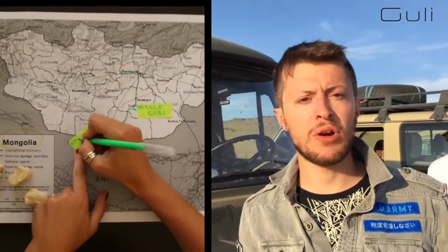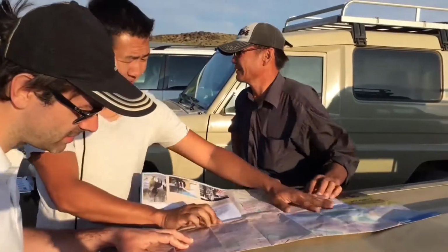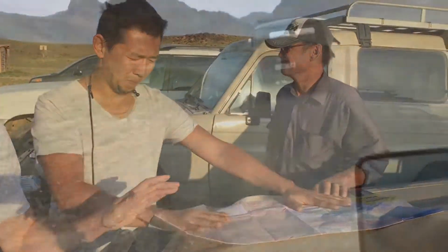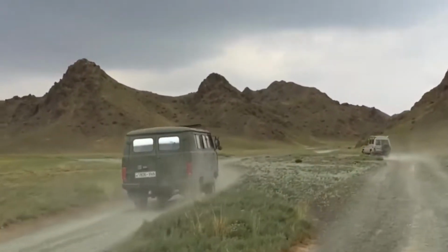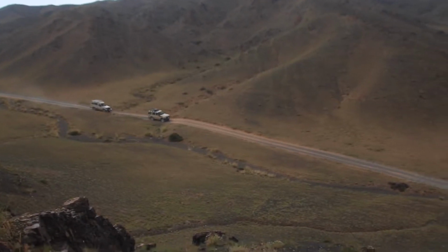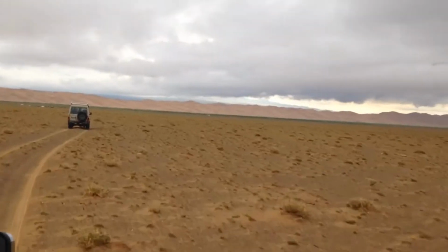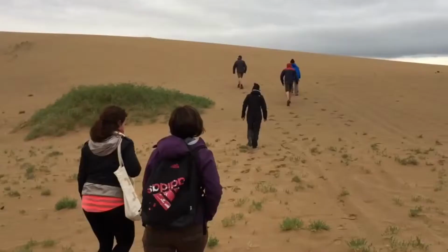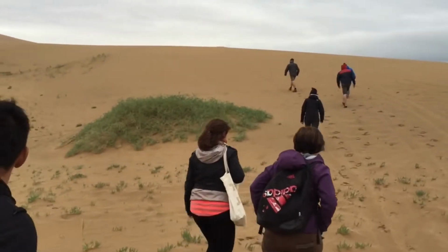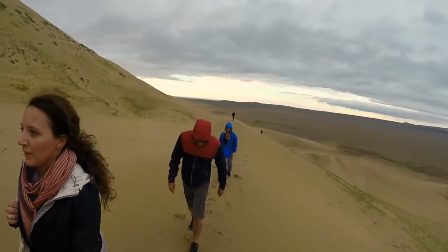Today is the main day on the Gobi Desert. We go to see the sand dunes. We are here where the sand dunes are, and we will try to climb them. So let's give it a go. Sand dunes run for over 100 kilometers, and their top can reach up to 300 meters.